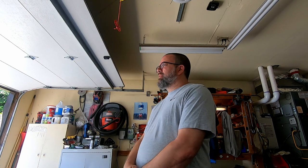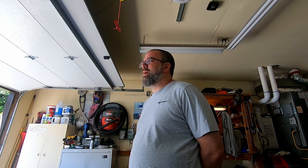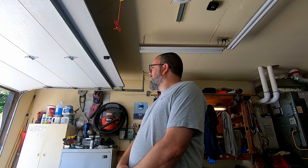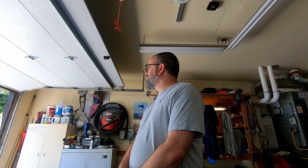So yeah, when we get the trailer here next week, maybe there will be a video or two on setting up the weight distribution hitch and maybe putting a brake controller in. We'll see how that goes. But like I said, it is a done deal. Technically, this trailer isn't ours anymore, even though they said we can use it for one more weekend, which we will be. And man, we're excited. We'll see what happens.